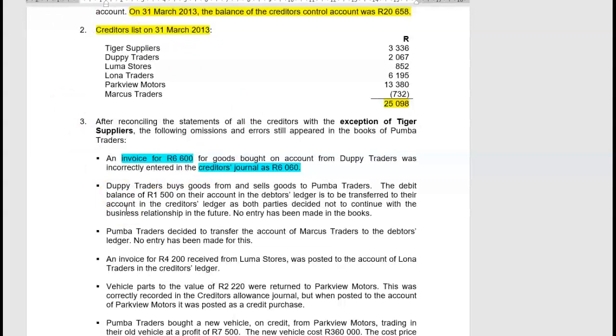The first thing is, if my creditors journal was incorrectly posted, so the invoice value in the creditors journal was wrong, then it would have meant that the wrong amount would have been posted to the individual account of Dupi Traders, and it would have meant that the total in my creditors column and my inventory column would also have been based on the wrong amount. So the total columns would also have been wrong.